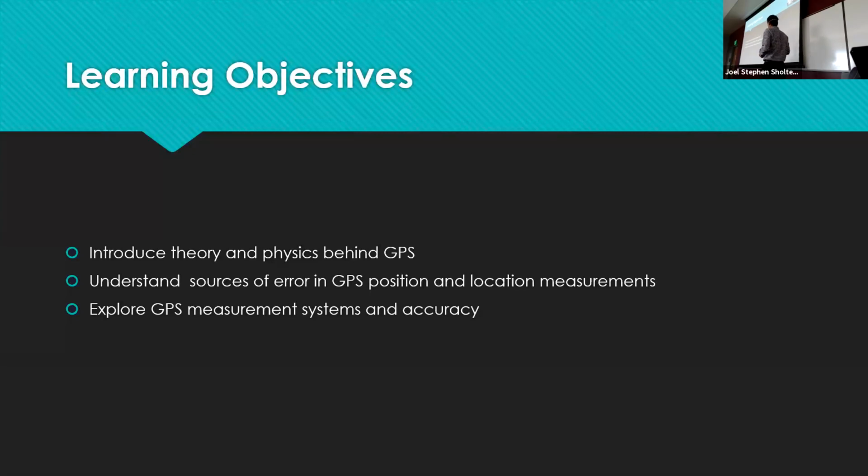Today we're going to introduce the theory and physics behind GPS. We'll understand the sources of error, and there's a lot of effort that goes into correcting that error so we can get more accurate location information. And we'll explore how we do GPS measurement. There are different systems for GPS measurement, and we have associated accuracies with them, right?